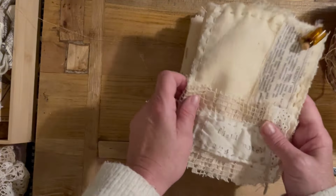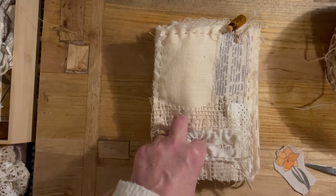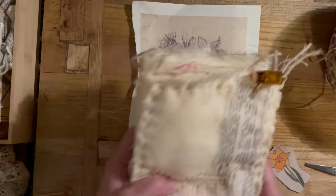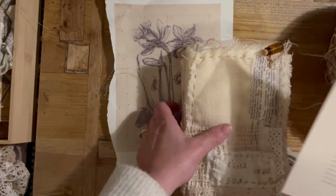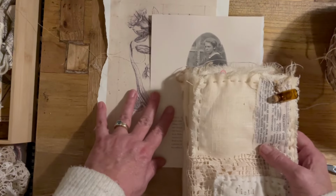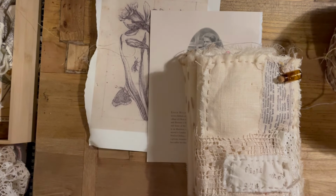On my second field notes journal, and in honor of the occasion, just a reminder, it's our daffodils. These are the colors I'm looking toward using, and here's Edith. So we're going to say thank you, Edith, for your inspiration. Thank you to all of you for helping me with my evolution on my field notes.